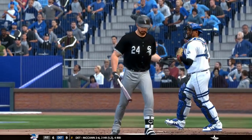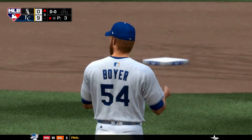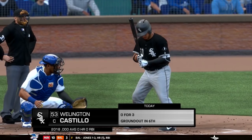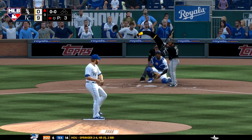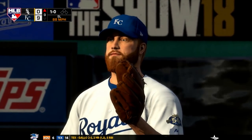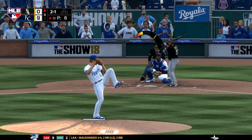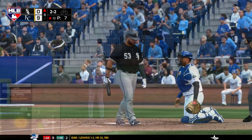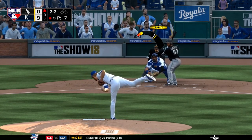And the 0-2 is swung through, the slider for strike number 3, as Davidson picks up his 3rd strikeout of the day. Boyer sends him walking back to the dugout, and now it's Welington Castillo, who is 0 for 3 on the day, in the batter's box. First pitch to him is taken right on the black. Ump says it's a ball, so 1-0 count, now runs 2-1. Boyer kicks and fires. The 2-1 runs inside, but it is fouled off by Castillo. Count runs 2-2 now.